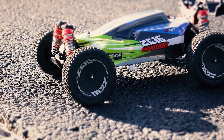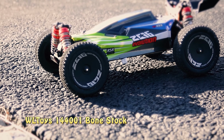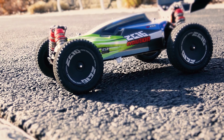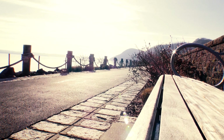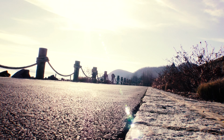Yeah, I go through cycles. I'm definitely an Arma fan right now, but every now and then I go back to that WL Toys car, because there's something about that car that brings me back to the old days, the Tamiya days. It's smaller and it's definitely durable. It could take a little bit of a beating, which is nice, and it's small enough that you're not going to hurt anybody. And you can throw it in the back of your backpack or something.